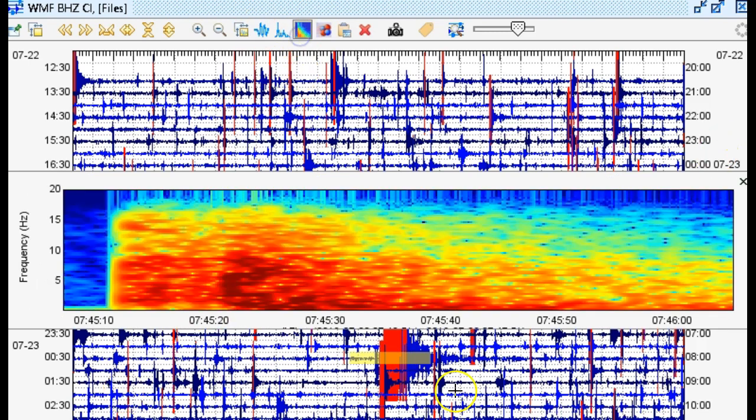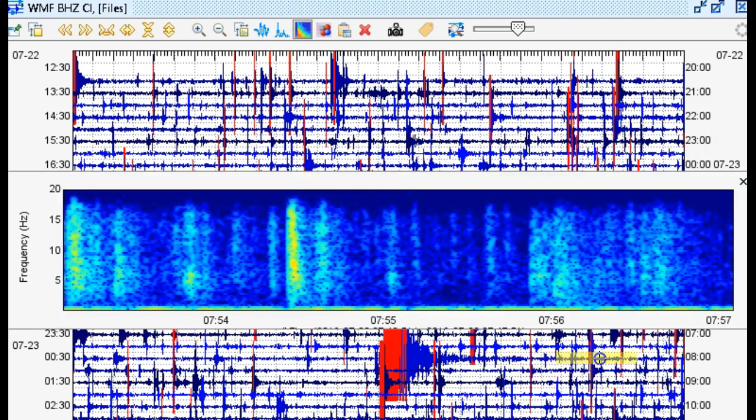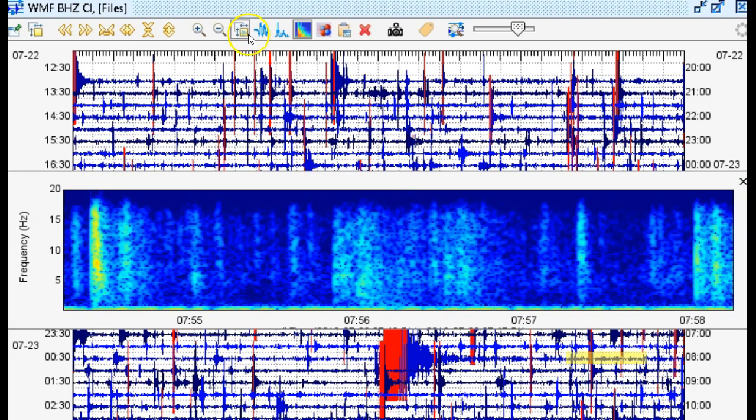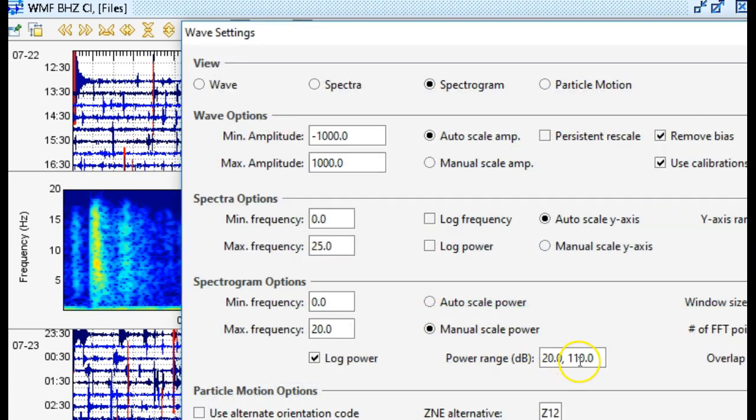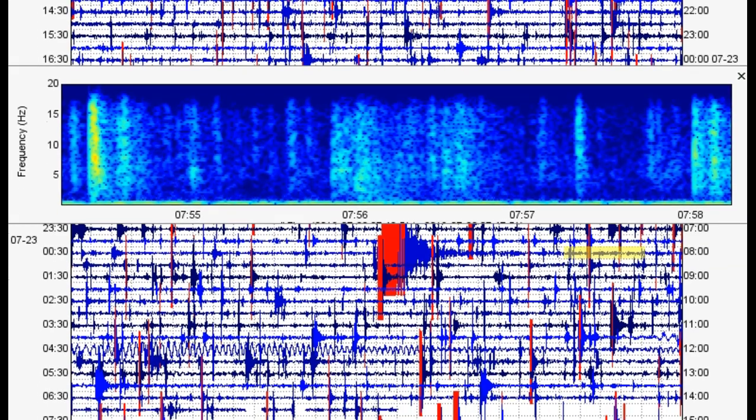So let's keep going forward, shall we? A lot of earthquakes still, guys. You can tell a lot of them are pretty small, and I have not edited the power range of the color at all. It's still maximum 110. Going down.